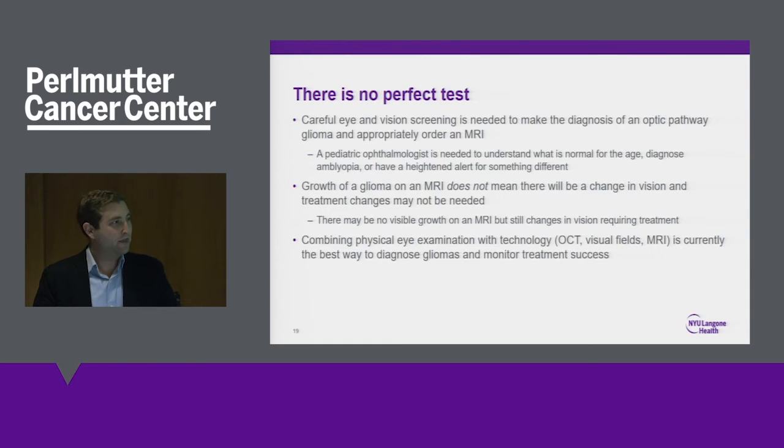So I just want to emphasize again that there's no real perfect test, particularly when we're talking about monitoring these optic pathway gliomas. Changes in an MRI may not affect vision. Changes in vision may not be reflected on a change in the MRI. And so it's really working together as a team to put together the visual function with the anatomic changes and with other signs of neurologic changes in order to determine whether treatment is needed or treatment should be started or continued.